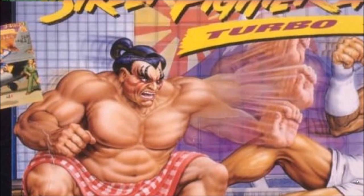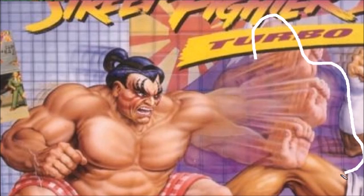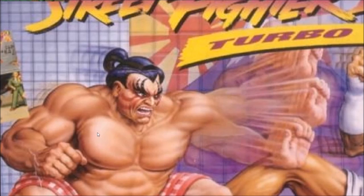Secrets. Do you see it? Do you see the secret? What is that? Whose body is that? Dhalsim is teleporting in the middle of the fight. Are you serious? Yes. He's been there the entire time. Secret Dhalsim, because this is the game where he learned how to teleport.